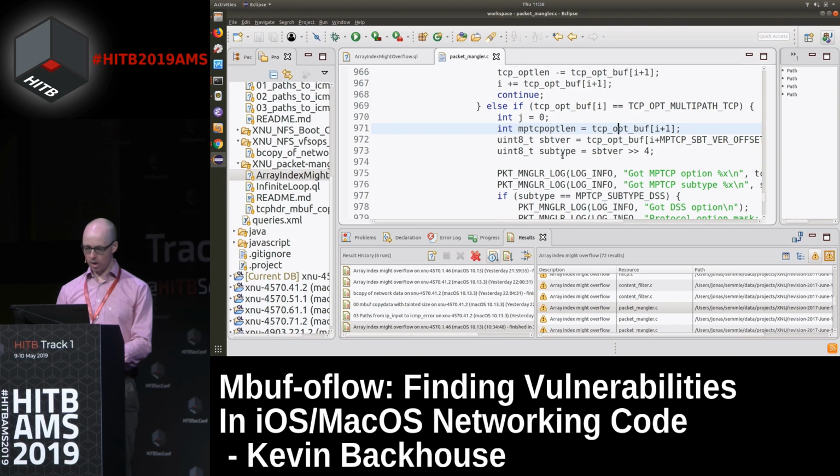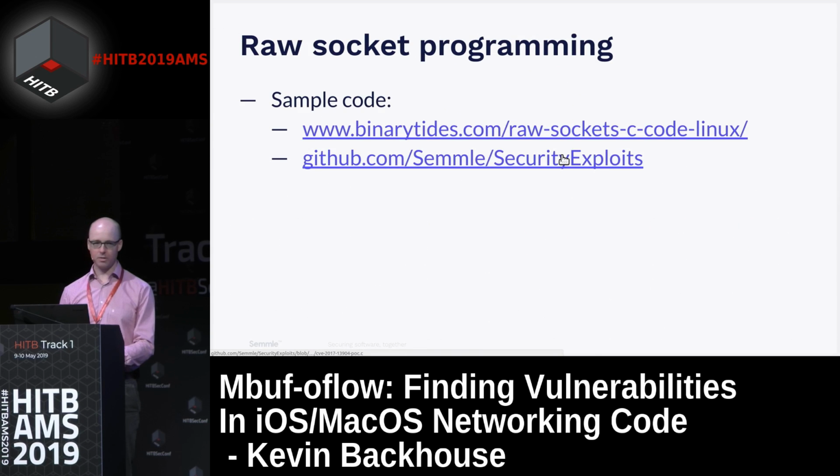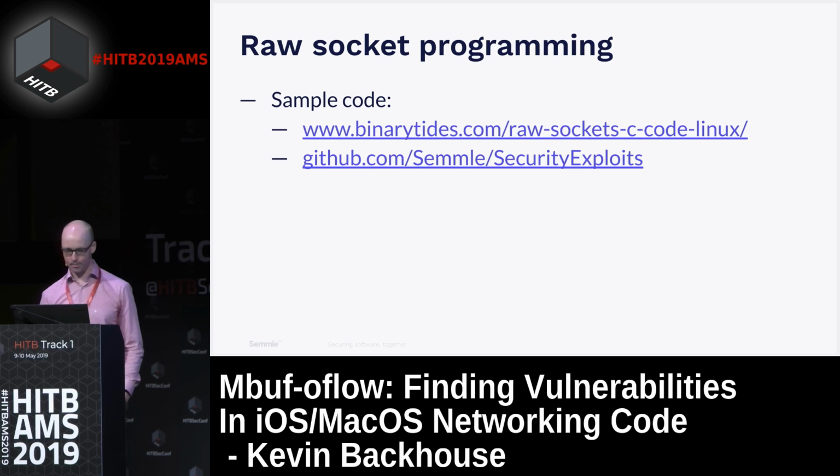Okay, so next step. Now we need to learn how to do raw socket programming. Again, this was something I didn't know about before. This first one is the link where I found sample code to learn how to do this. Having now done it myself, you can also see it on our GitHub page. The POC that I wrote for this is on our GitHub.